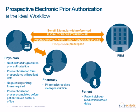That complete EPA and NCPDP standard also supports retrospective prior authorizations. Those are cases where the prescription does get to the pharmacy before the prior authorization is done, and also supports situations where the prescription is not even sent electronically. This is common in controlled substances. It's really all the provider has to do is enter in the medication information with the patient and initiate the prior authorization request for it to happen electronically.